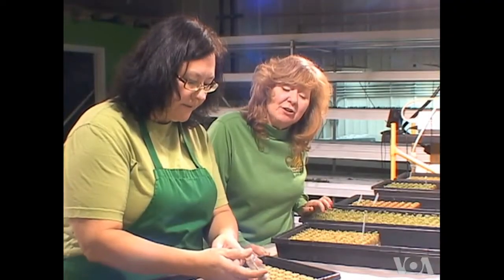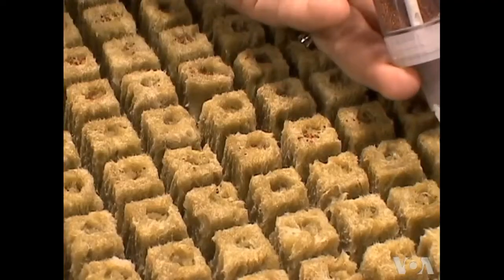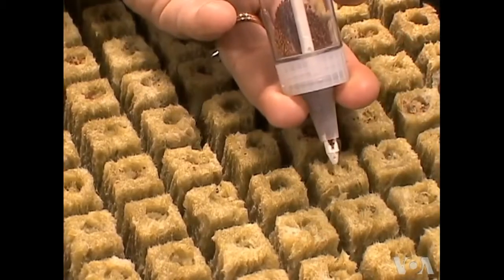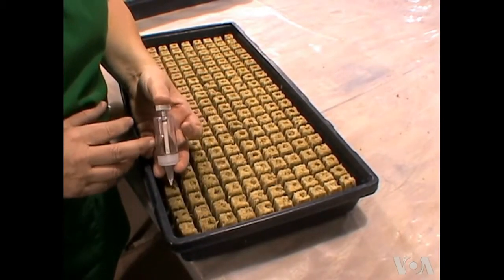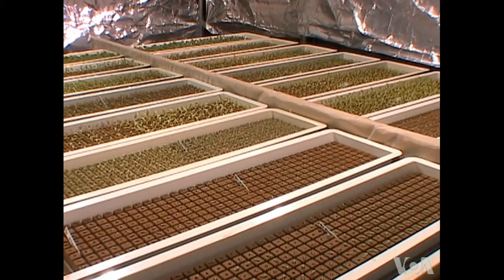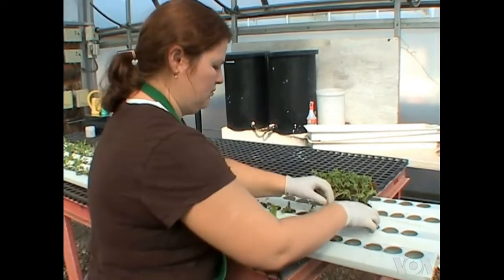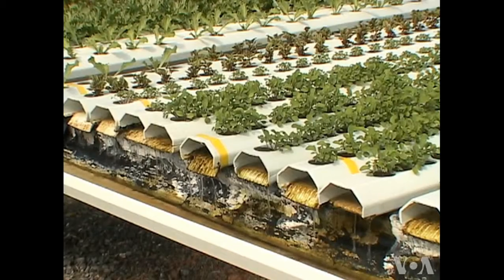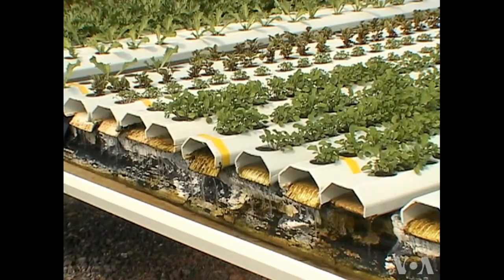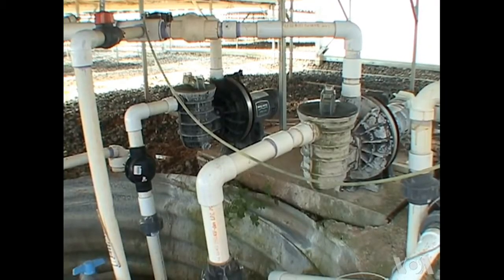What she is doing here is she has loaded this cedar with watercress seeds, and she is planting them in the rock wool. After they germinate, these little plants stay in the nursery for 2 weeks. Then they're moved to a greenhouse and placed into gutters where they'll grow to market size. They're nourished sustainably using recycled water. That tank has 600 gallons of water with the nutrients.